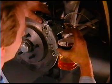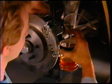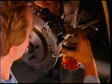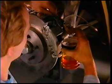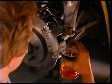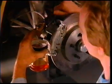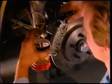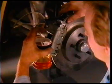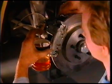Open the bleeder screw and hold the brake pedal lightly depressed until fluid free of air bubbles flows into the jar. Then tighten the bleeder screw and remove the hose. Repeat the procedure at the other rear wheel. Then check the pedal for travel. If travel is excessive or has not been improved, not enough fluid has passed through the system to expel all the trapped air.